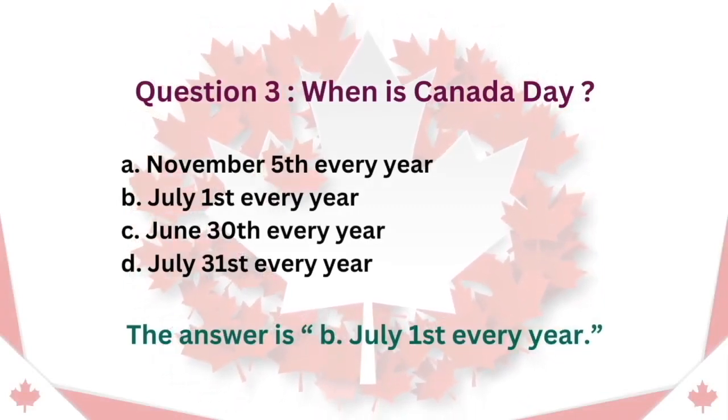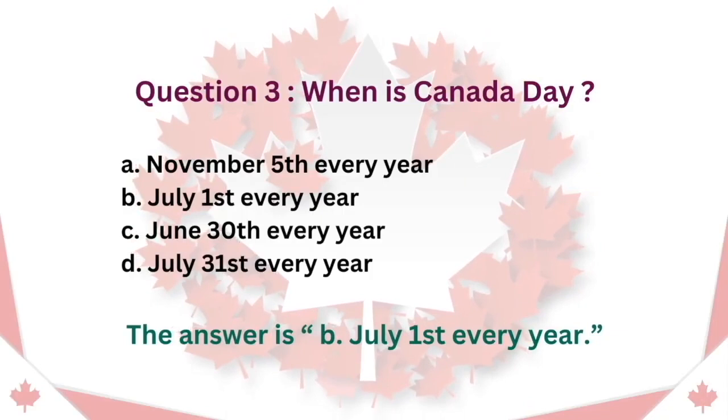Question 3. When is Canada Day? A. November 5th every year. B. July 1st every year. C. June 30th every year. D. July 31st every year. The answer is B. July 1st every year.